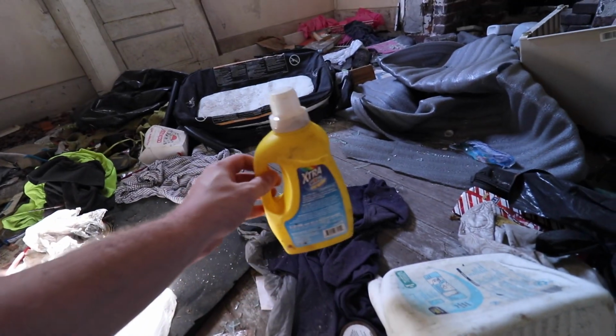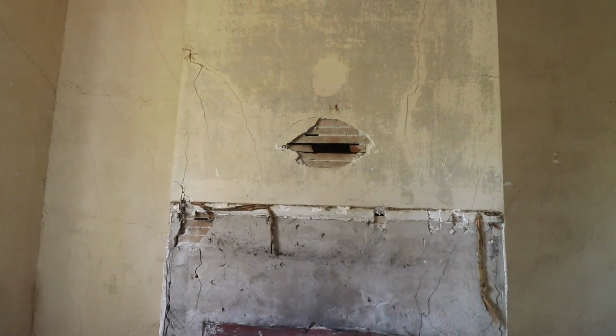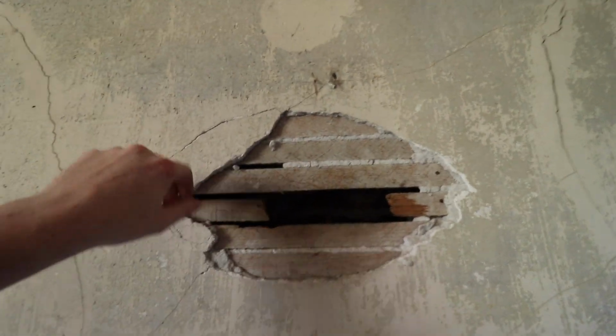Looks like they have some detergent still left behind and cigarettes. There's an old microphone down there. And then this historic chimney right here. That's beautiful. And more horsehair plaster. Stuff is nasty to fix up.